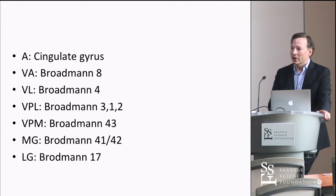Now, those same areas then project up to some major cortical representation. So the anterior nuclei will project, as we mentioned, to the cingulate gyrus. The VA nucleus will project to Brodmann area 8. VL nucleus, Brodmann 4. VPL, Brodmann 3, 1, 2. VPM, Brodmann 43. Medial geniculate to Brodmann 41, 42. And then lateral geniculate, Brodmann 17.